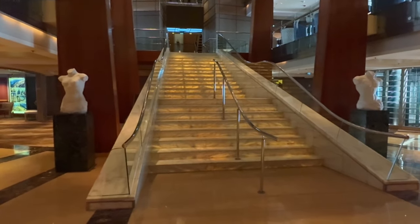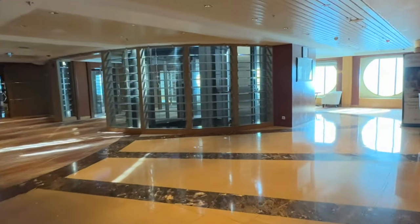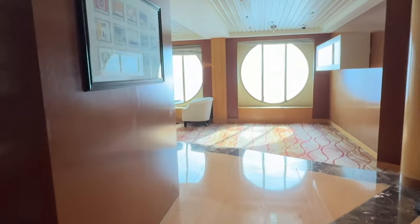I feel like I have to speak in a super low voice when I say that. Grand foyer. And as we walk around to the midship elevators, I want to say that there is some great seating by the windows behind them.